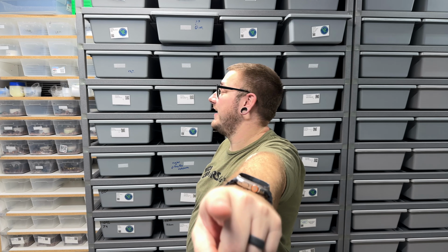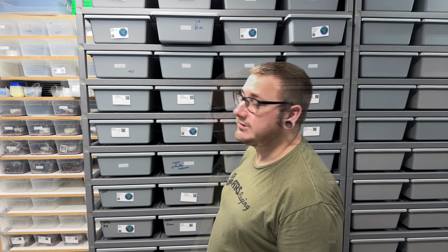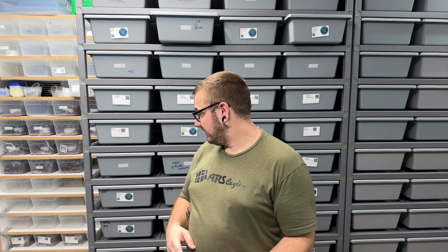Gray tubs. I'm telling you right now, gray tubs, lock it in. If you want your ball pythons to thrive, gray tubs all day, every day. That's just my personal opinion. It is what it is. Snakes love them. I love them. Easier to clean, easy water dish changes. Water's not going everywhere. Oh, so nice.